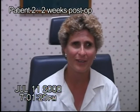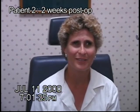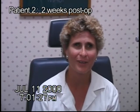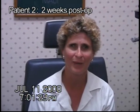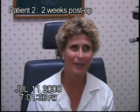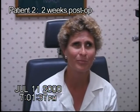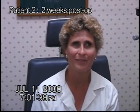The day after the surgery, I saw no light. And as the days went on, I started seeing a little light in the left bottom corner. It was dim. And as time went on, the light got bigger and whiter. And it's just brighter now. And it's continuously staying there now.